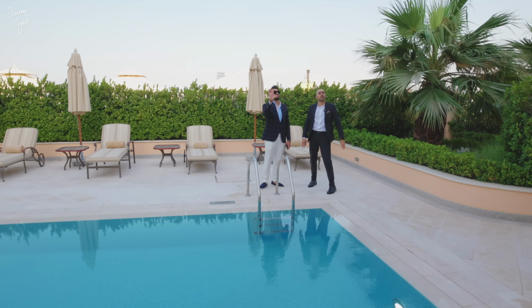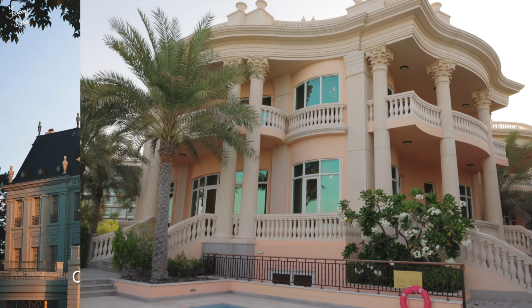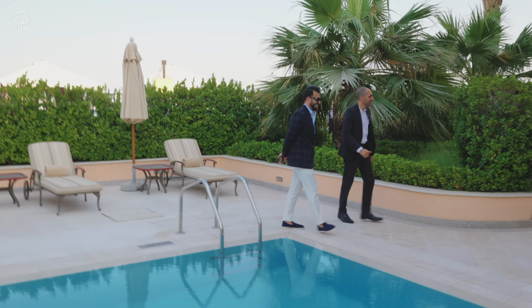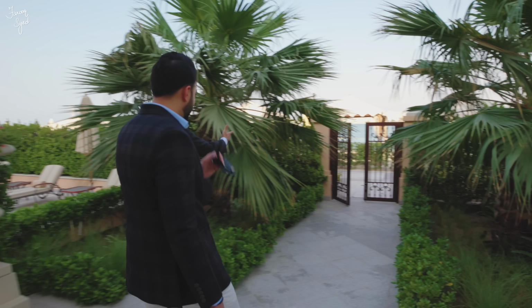Beautiful architecture of the villa as well. If you go back in the 1800s, King Louis the 14th, when he converted the farmhouses into palaces with all the gold, very similar to this. Wow. A little bit of history for us. A little bit, yeah. I want to show you now the private beach access. You just walk out from the house and you're directly on the straight onto the beach.